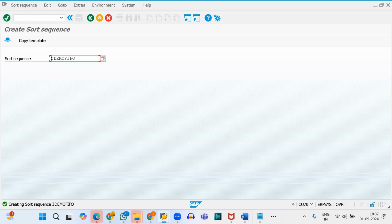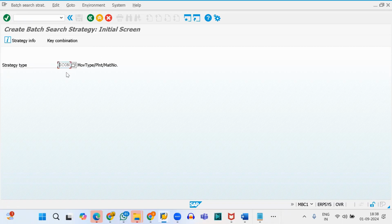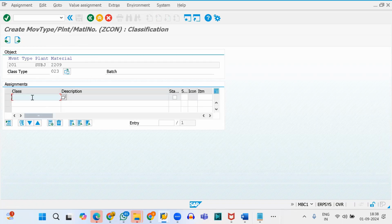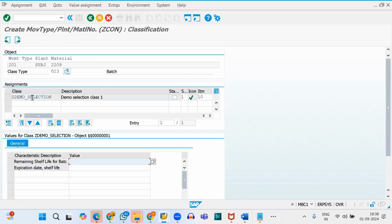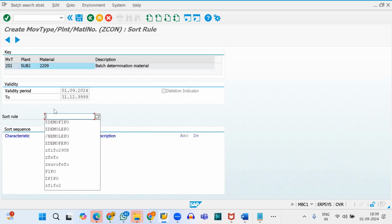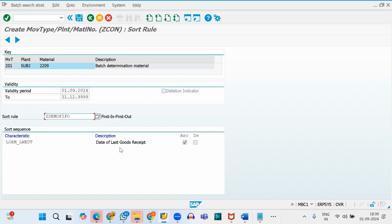Again, we need to maintain the strategy type or condition record, using the MBC1 transaction code. Here we will do the same thing: 2209, this material master, select this line item and click on the selection criteria, the demo selection criteria, in the same record. This value will not work again because we are not using shelf life. So the sort sequence will be Z demo FIFO. Inside that, you can see that based upon the last goods received, the system will issue the product.